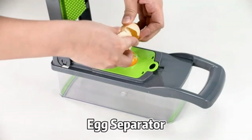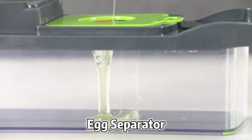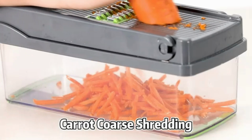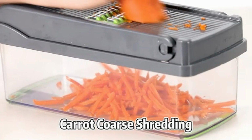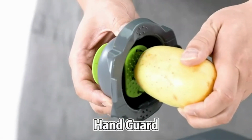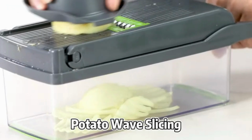A kitchen essential. Whether you're a novice cook or a seasoned pro, the Full-Star Food Chopper is a must-have in any kitchen. It's versatile, easy to use, and dishwasher safe. Please read the instruction manual provided with the Full-Star Food Chopper closely before use.